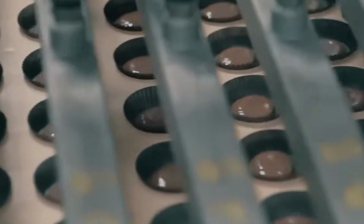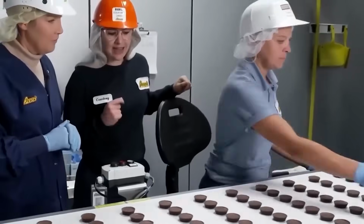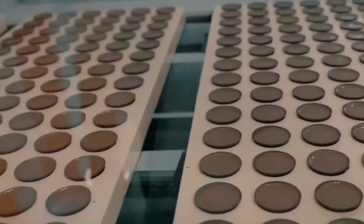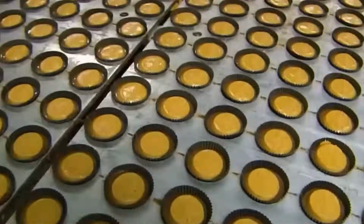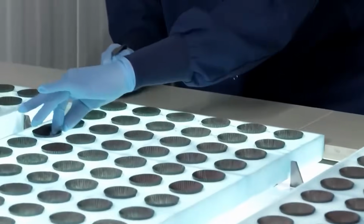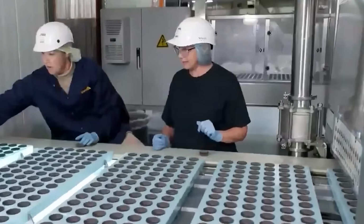The partially filled molds then travel through another cooling tunnel to partially firm up the filling before the final chocolate cap is added. At the next station, another measured deposit of tempered chocolate is layered on top to fully enclose the peanut butter. Vibratory and centrifugal actions again ensure that the top layer is smooth and fully seals the filling inside. After the top layer is applied, the molds pass through the final cooling tunnel. This tunnel, often more than 30 feet long, gradually lowers the product temperature to about 50 degrees to 60 degrees F.